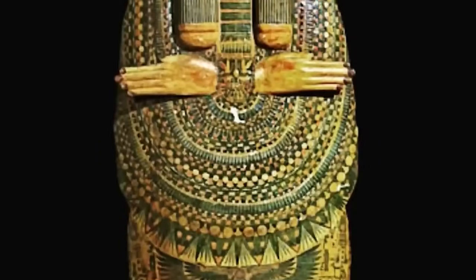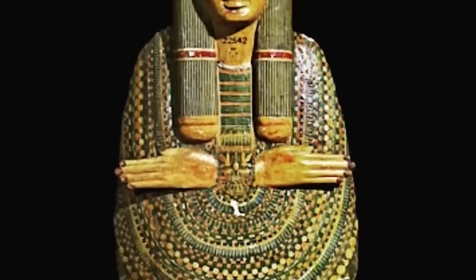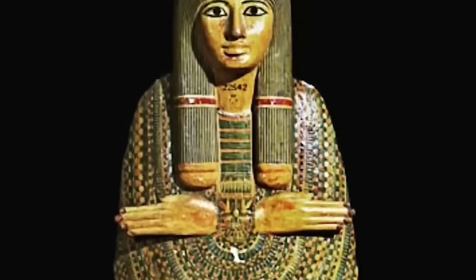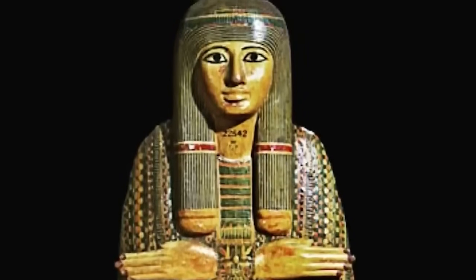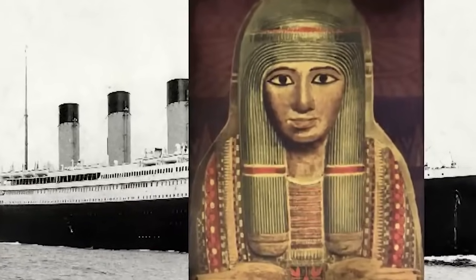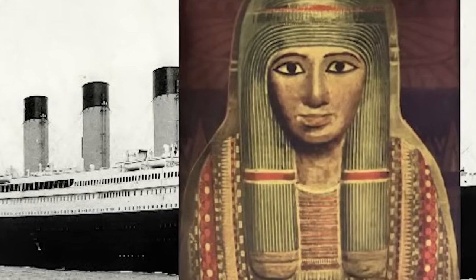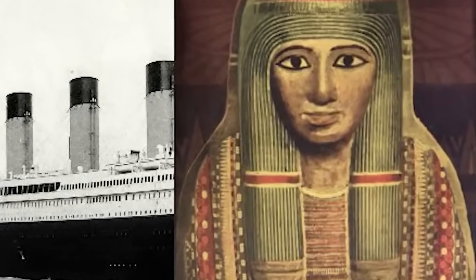Rumors of the curse soon spread, and in the early 20th century, journalist William Thomas Stead wrote an article on the jinxed artifact. Stead went on to be one of the passengers on the doomed Titanic. It's said that he told stories of the curse in the run-up to the disaster, with many believing that the mummy itself caused the ship's watery end. Today, the unlucky mummy is on display in the British Museum.